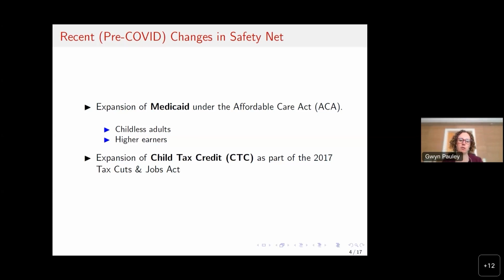We can think about the expansion of Medicaid as meaning that Medicaid was more widely available to childless adults as well as higher earners. Historically, Medicaid has really been concentrated on the poorest of the poor families, while the child tax credit obviously affected families with children more, as well as higher earning families. Next slide.